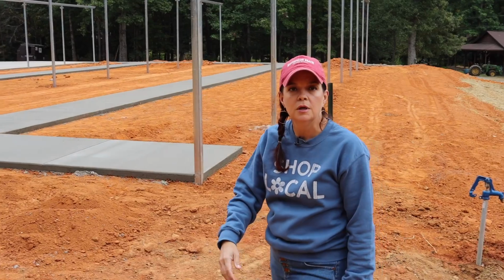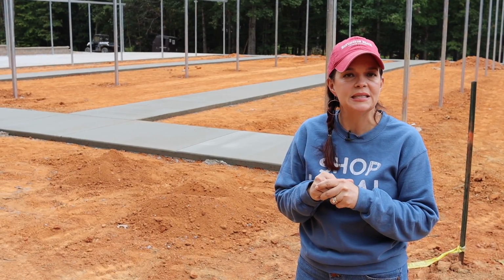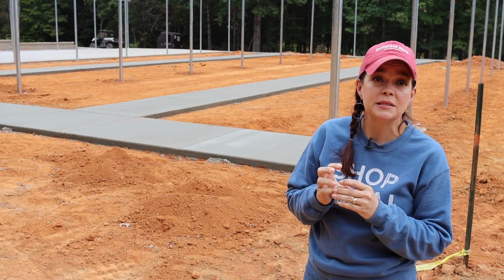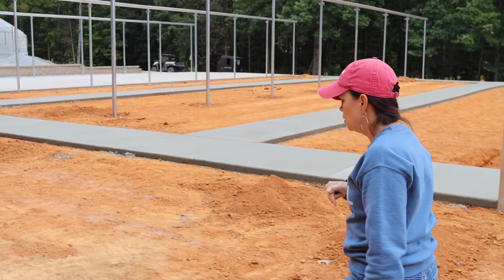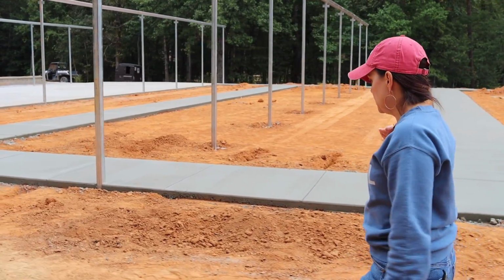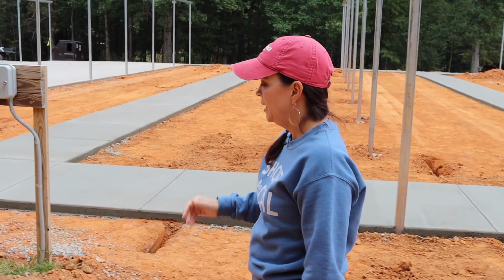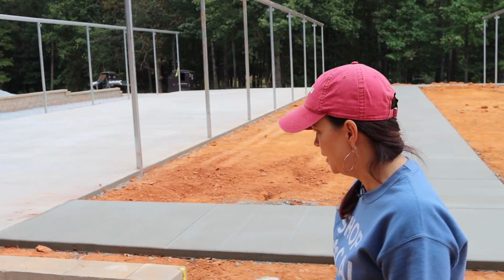The guys, what time was it? They were here, it was still dark, dark 30. It was 6:15, 6:30, something like that, and then they were gone early afternoon. So they got the whole thing poured, everything taken care of, all the forms down, in and out, lickety split. So it is very nice to have all of that done.